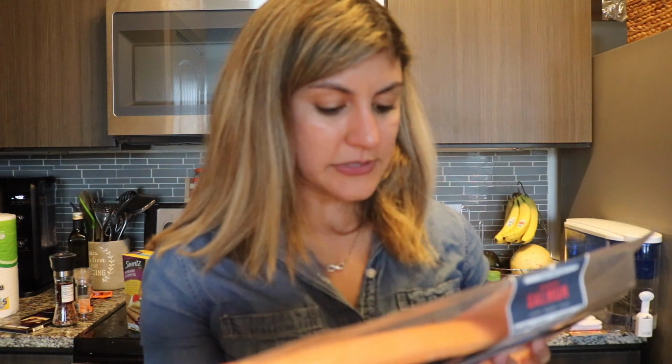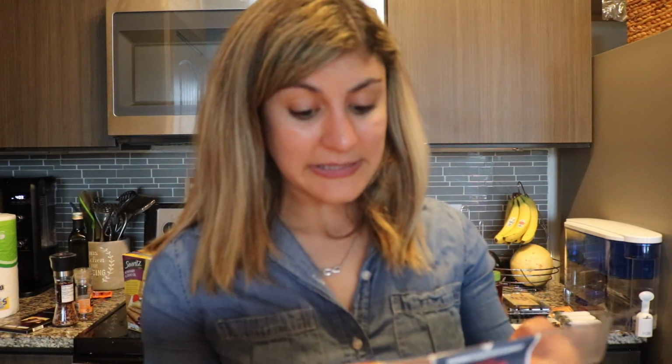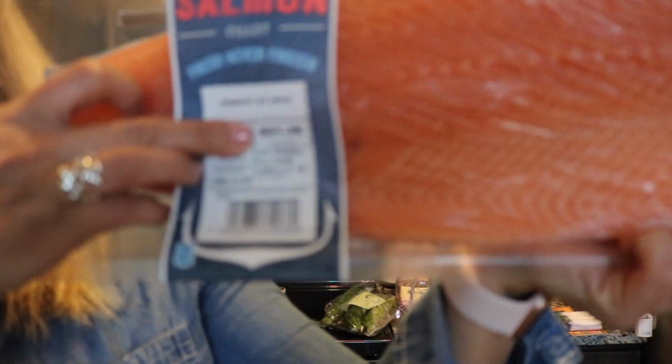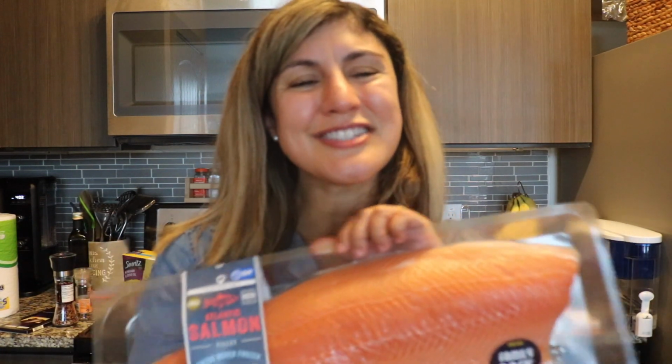This is 2.78 pounds of salmon, and the price at Aldi is usually $7.69. Now Sprouts has salmon that's $9 per pound. This was only $7.69. So for this giant thing, I only paid $21 for it. Now usually if I make a drive to Costco, I would get it from Costco also. That one is really good, but Aldi is so nearby my house that I just love getting it there.